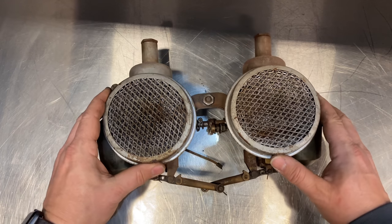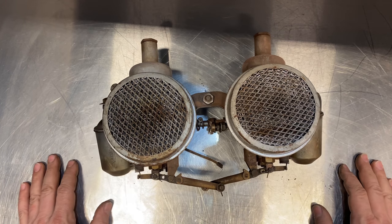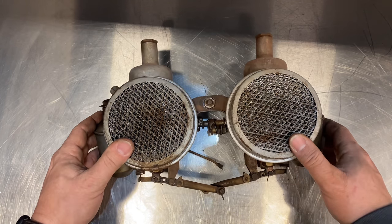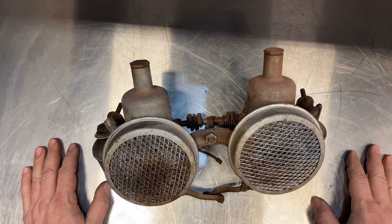One big upgrade is to take the newer carbs and intake manifold from a different Sprite and put it onto a Mark 1 Sprite. And of course, many people swap the entire 1275 engine from a later Sprite into these Mark 1 Sprites, which gives you a much better engine and a lot more power.